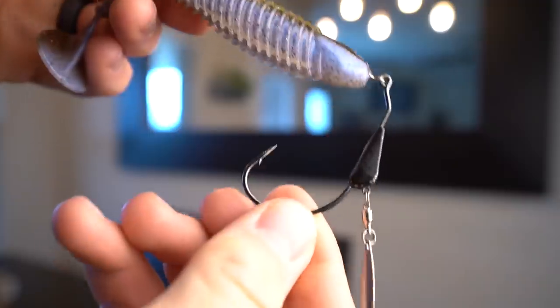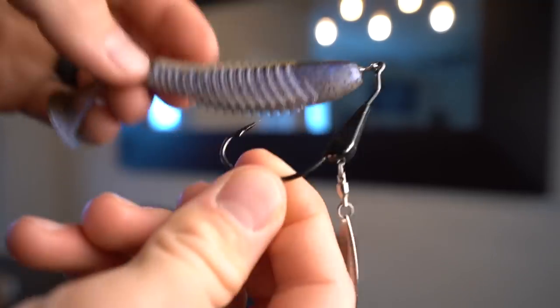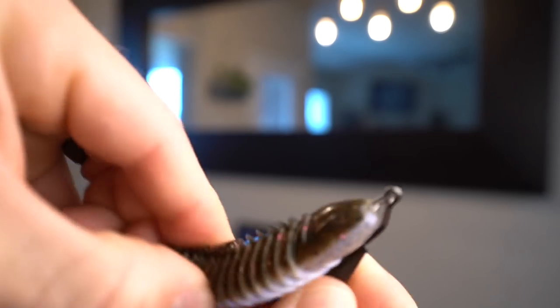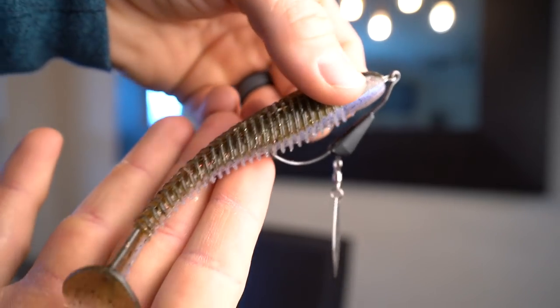So this is something that I will work through some more sparse grass. If the grass is a little bit thinner, I definitely want to get down in there with this right here and bring those bass in. If the grass is very thick, I'm definitely going with the grass hero. Now this is also the larger size, it's going to attract some big bass.